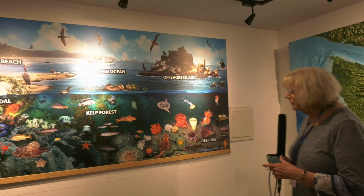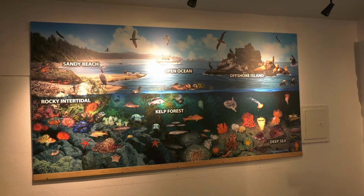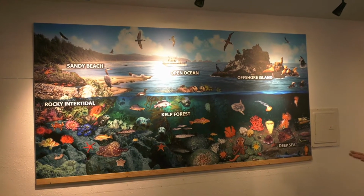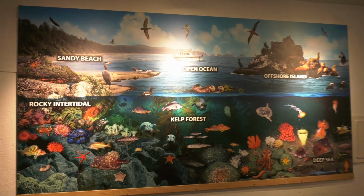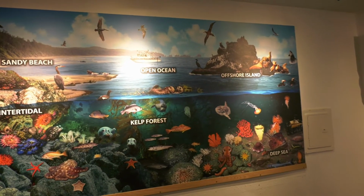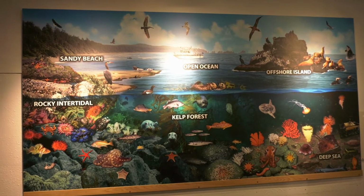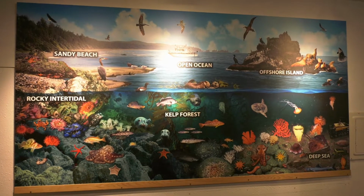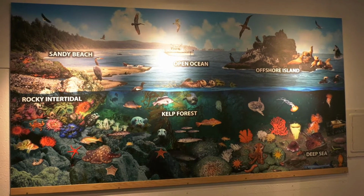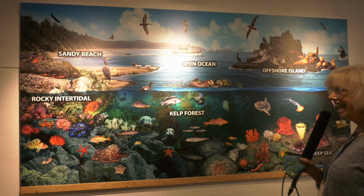Over here, we have this beautiful mural. This exhibit is not quite complete yet. We're going to have some interpretive information below the mural, but right now people can enjoy this beautiful mural with all these wonderful images. And the 6 different habitats that are depicted here in the mural are also depicted over on our brand new lighthouse, which we'll get to in a moment, but I just wanted to pique your interest a little bit on that.